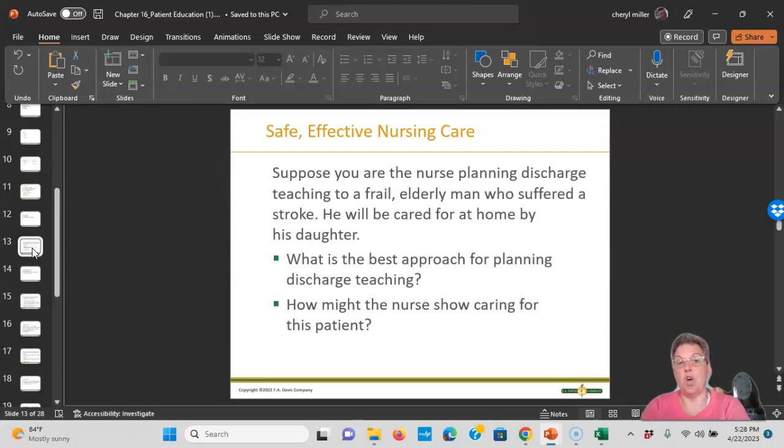me is to teach his daughter with him. I never want to just teach the daughter because that's negating that we have a patient in the middle. Okay. So whenever you have an interpreter, or a sign language interpreter, or language interpreter, you always speak to the patient still, not to the interpreter. Okay. So don't look at the interpreter, look at the patient when you're speaking.